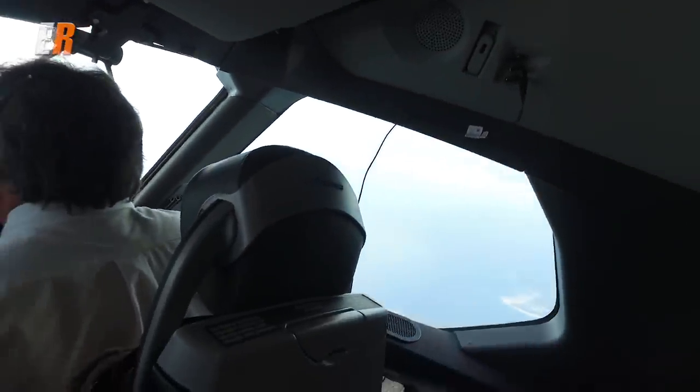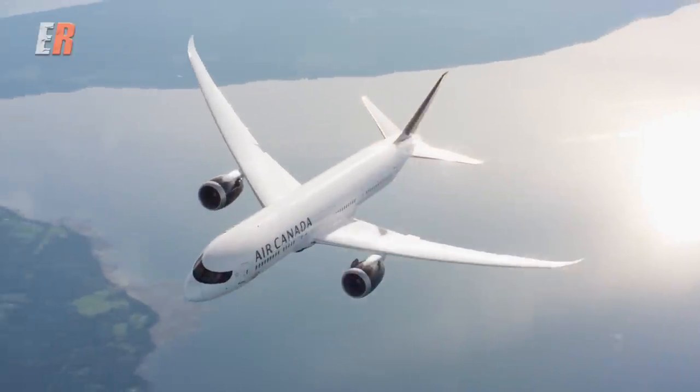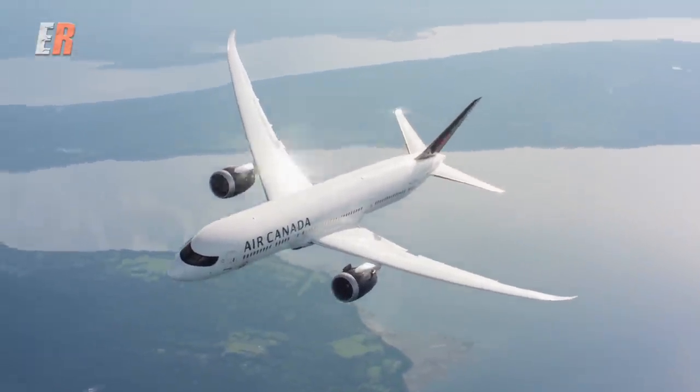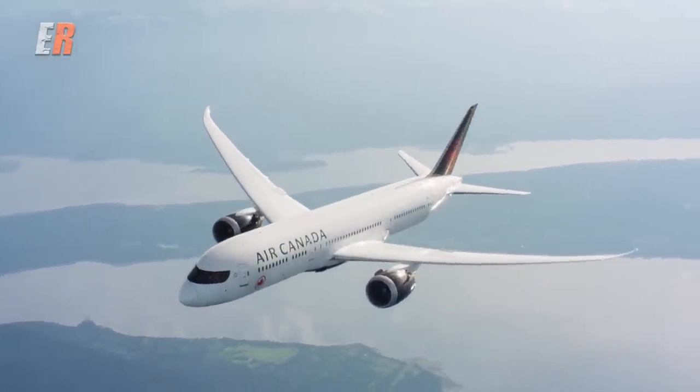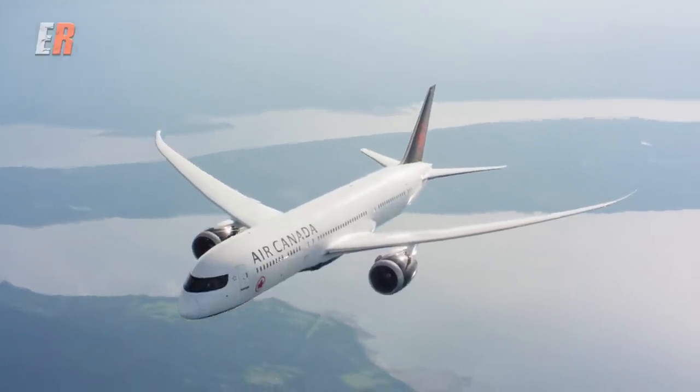Of course, we're not doing loops or rolls or anything like that, but the movements and angles of this flight are far from normal. For precision flying, only the best show up for this job. There is a requirement to do formation flying to be a formation qualified pilot, so there has to be one on each airplane, so we do have formation qualified pilots on the airplane.